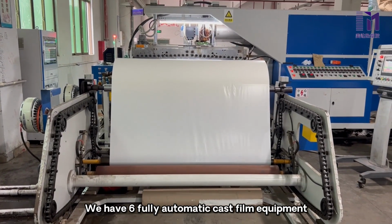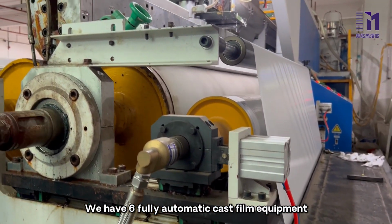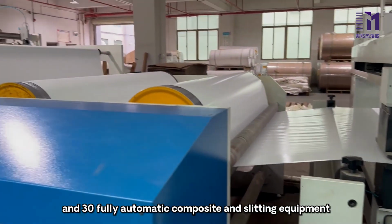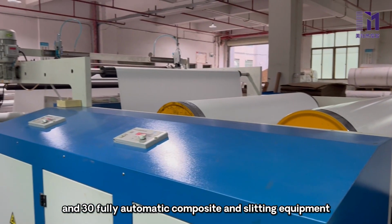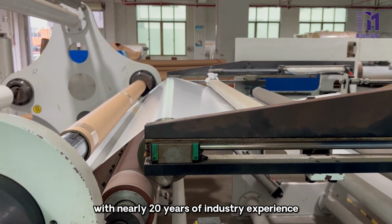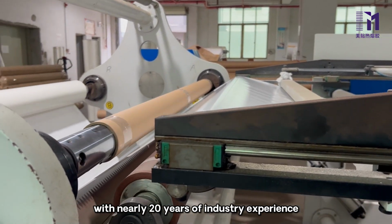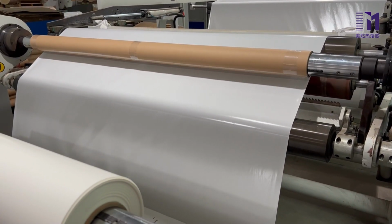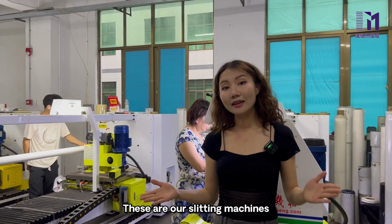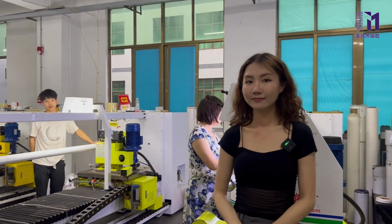We have 6 fully automatic cast film equipment, 10 automatic coating equipment, and 30 fully automatic composite and slitting equipment. The annual output value reaches 90 million, with nearly 20 years of industry experience. These are our slitting machines.